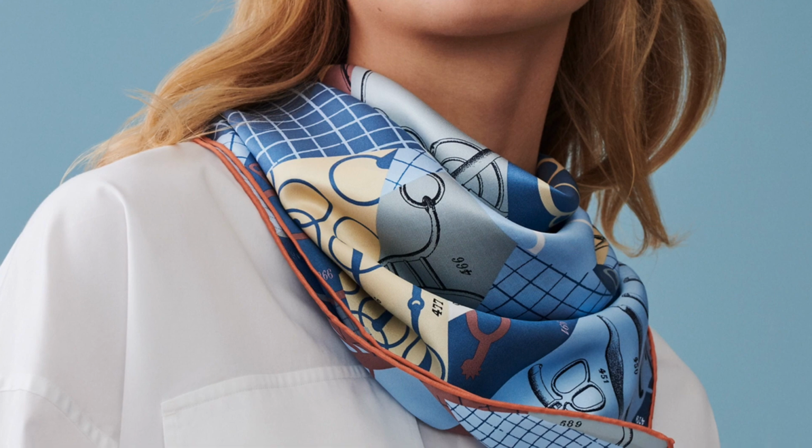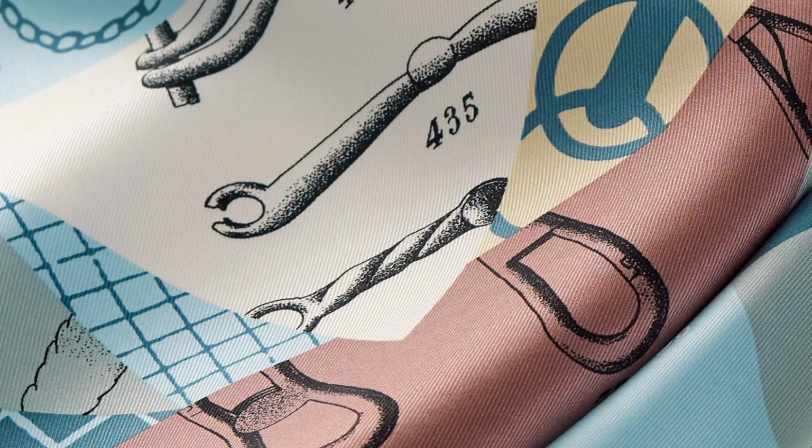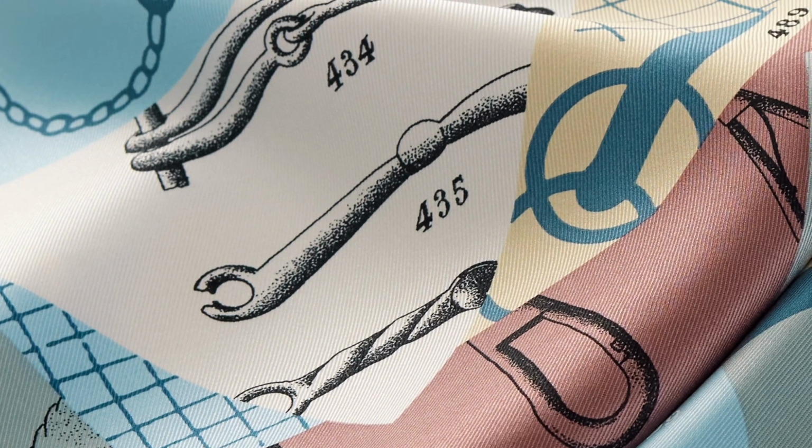So far, I've seen this in at least three colorways, all with contrast hems, and I am very much looking forward to seeing what other options they will offer in this design.